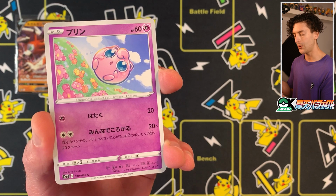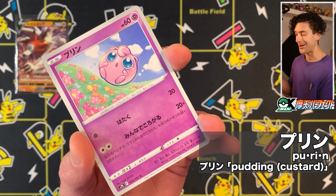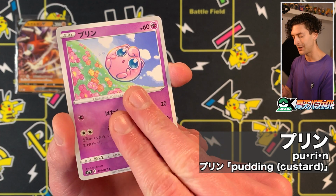Pudding. Pudding, really cute Jigglypuff. The Japanese word for pudding is actually pudding. I actually love the background on this card. I cannot get enough of it.